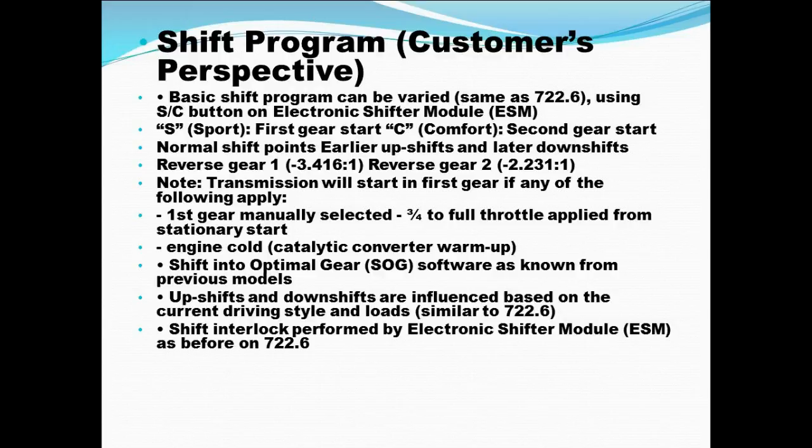This is where it gets a little bit strange. You can see it popping up on your screen right now. This transmission has two reverse modes. It is controlled by the button that you have for sport mode and comfort mode. Depending on which mode you put the transmission in determines which gear ratio you actually have the transmission operate in for reverse. The other thing that's kind of strange is many times this does not start in first gear. In most instances the transmission will actually start in second gear and upshift from there.